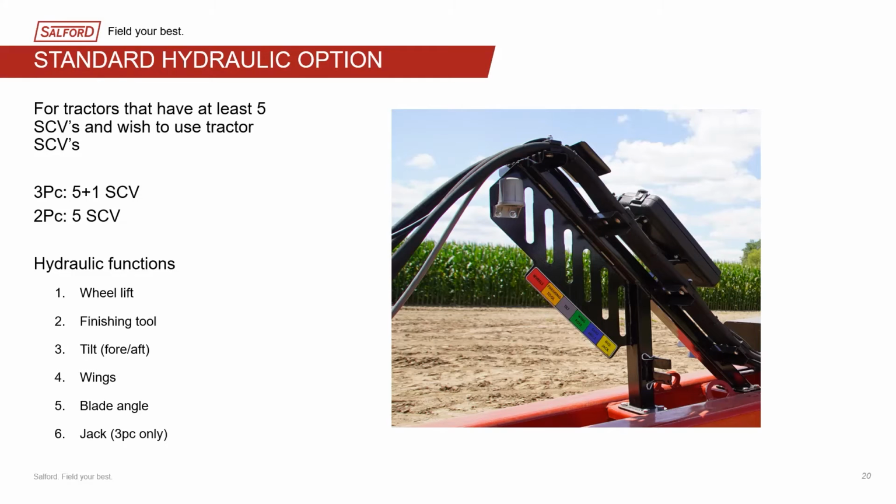So let's say you hook it up for 5 months and you don't always use the jack up and down. You can unhook that remote and put it back in the op station shown there, which allows you to only need a requirement of 5 remotes. With a 2-piece, you need the 5 remotes because it's a mechanical jack.